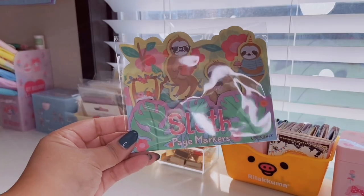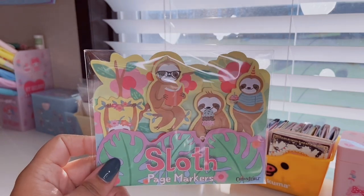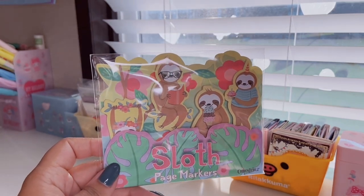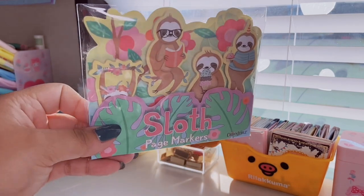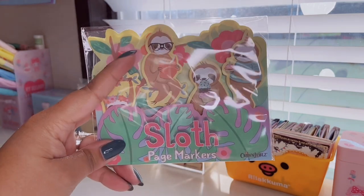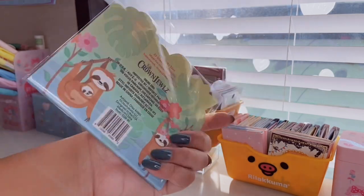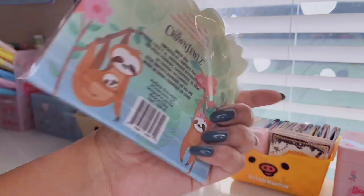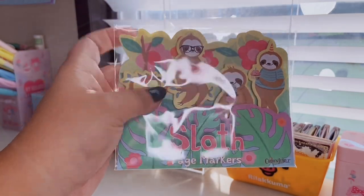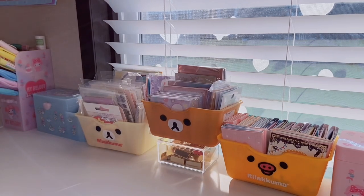And these are new. Well, maybe just to me, I don't know. But they're sloth page markers. I know they did the narwhals and also the cats, like the mermaid cats, if I'm correct. But anyway, look how cute these sloths are. This one's hanging from a branch, this one's reading, this one's eating ice cream, and we have a little party sloth with a cupcake. And this is by Crown Jewels. I love Crown Jewels. It's 100 sticky tabs, 25 sheets, 4 designs. I am so excited about these. I actually did buy another one for a friend of mine for her birthday, because she loves stationery and arts and crafts, and she loves all the kind of things that I like too.